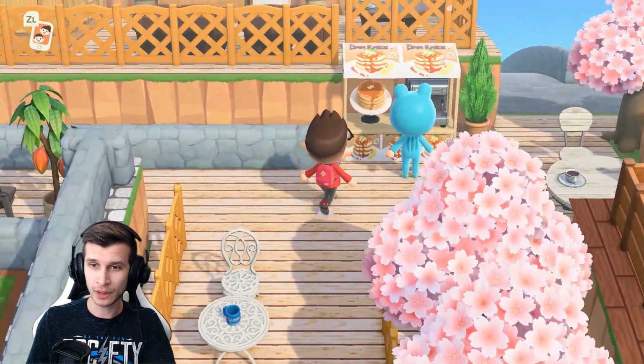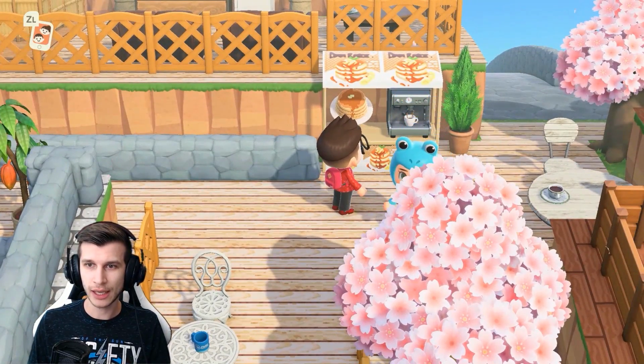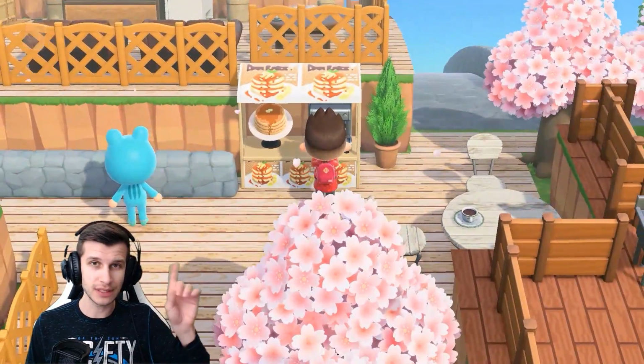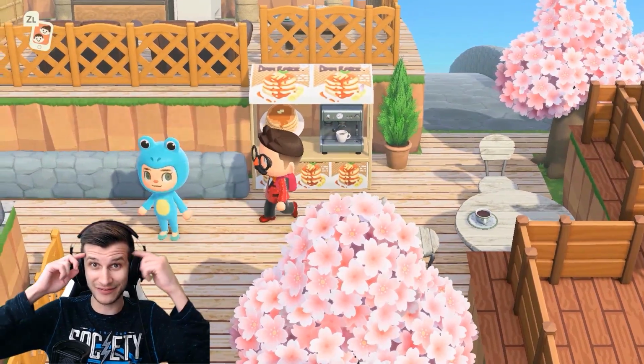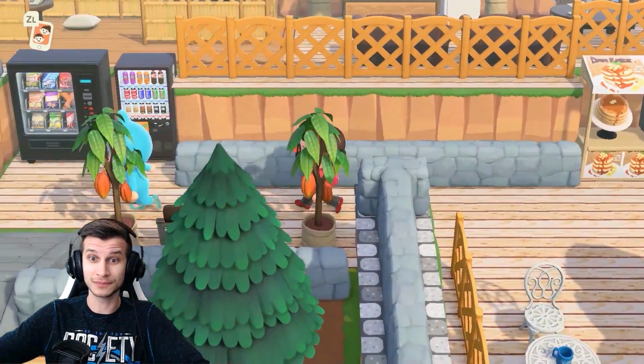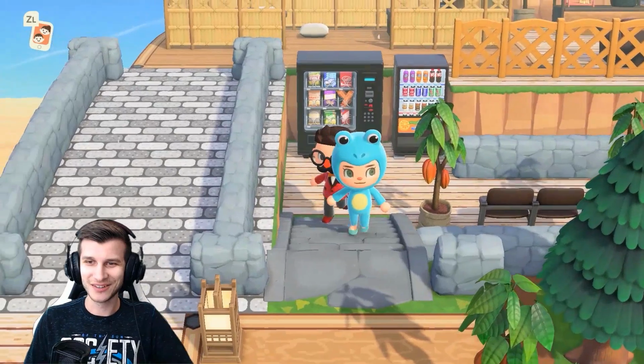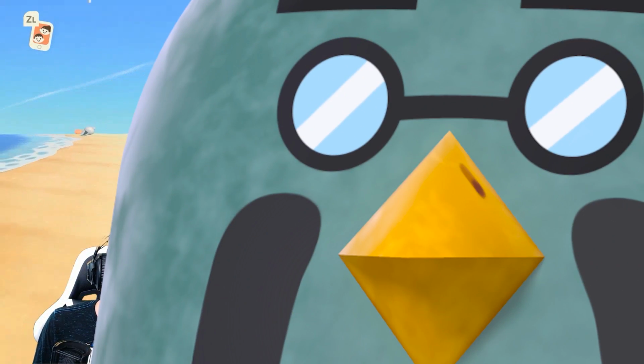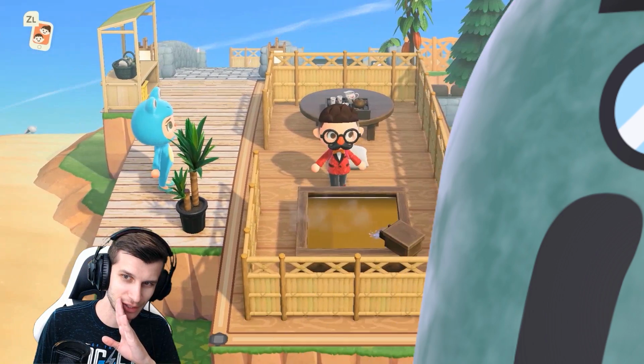And the pathing, like the different woods and bricks, it really makes me feel like I'm at a resort. Like this island, when Tom Nook promised an island getaway, this is what I envision. This is where I want to go. Got some pancakes, a little coffee maker. Brewster, anyone? Paging Brewster. Your job's about to be taken for you by Juno.